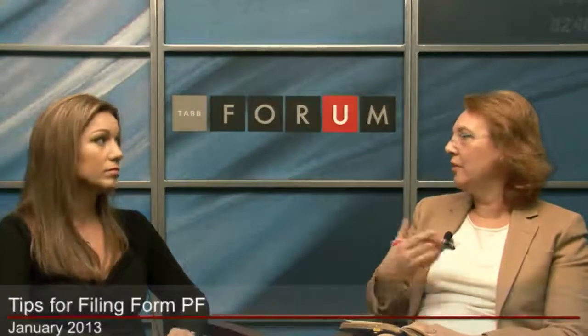They also need to go back and tag certain asset classes in a certain way according to how you need to tag them for the form. So there's a lot of prep work that needs to be done before you can file the form. And obviously, having filed once, Form PF is here to stay. You're going to have to file and refile. Is there anything you can do to make it easier for the next time around?